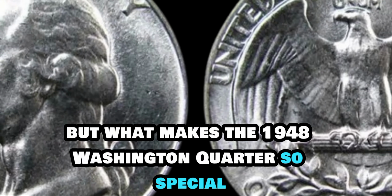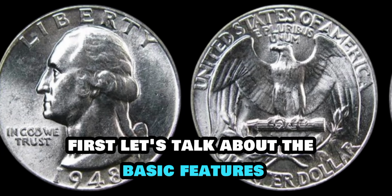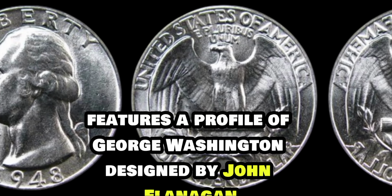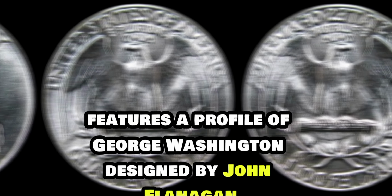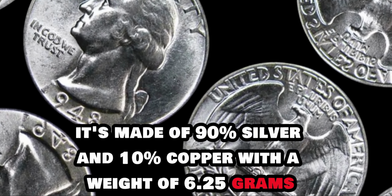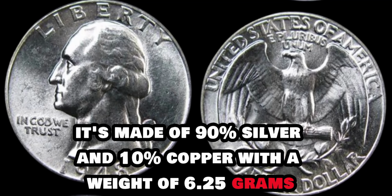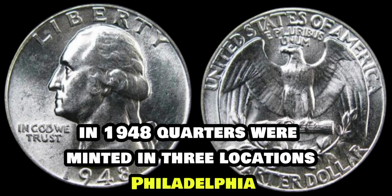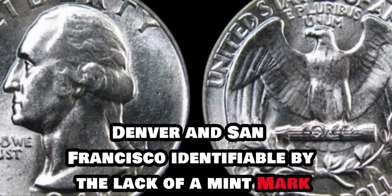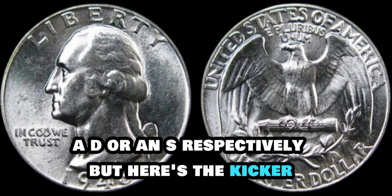But what makes the 1948 Washington Quarter so special? First, let's talk about the basic features. The obverse, or front, of the coin features a profile of George Washington, designed by John Flanagan. The reverse shows an eagle with spread wings. It's made of 90% silver and 10% copper, with a weight of 6.25 grams. In 1948, quarters were minted in three locations: Philadelphia, Denver, and San Francisco, identifiable by the lack of a mint mark, a D or an S, respectively.